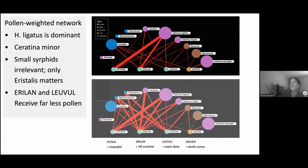And it's a completely different deal, right? All of these little syrphids, Sphaerophoria, Toxomeris, they're barely connected to anything. These plants at the bottom that have connections to those small syrphids are really not benefiting at all. I could walk through these individual examples, but you can see that it's a very different picture, and it changes every assumption you make about what's going on.